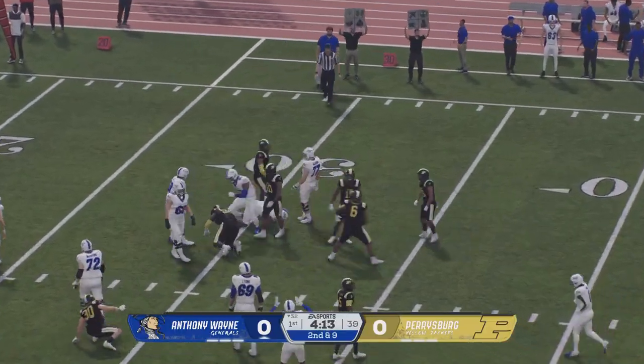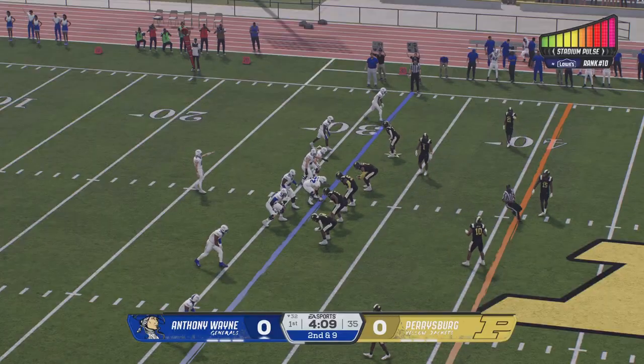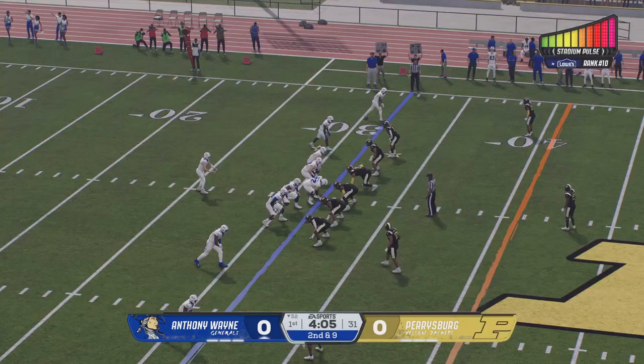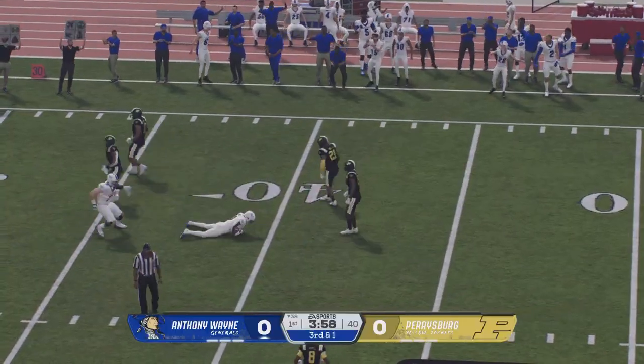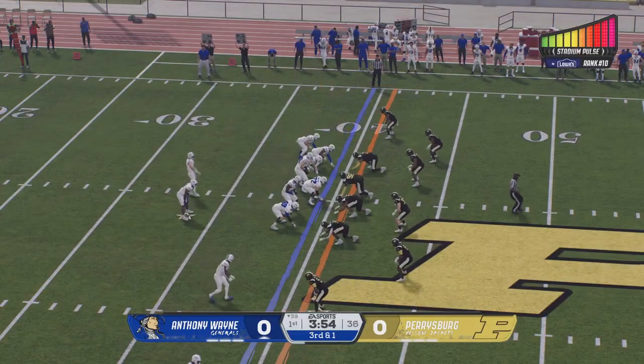And this one will be stopped for no gain. Didn't get much on 1st down. It's 2nd and 9. Back to pass. Finds his man. It's Booker. He snagged it, but he'll be stopped short of the 1st down. Good, solid pickup on that play.